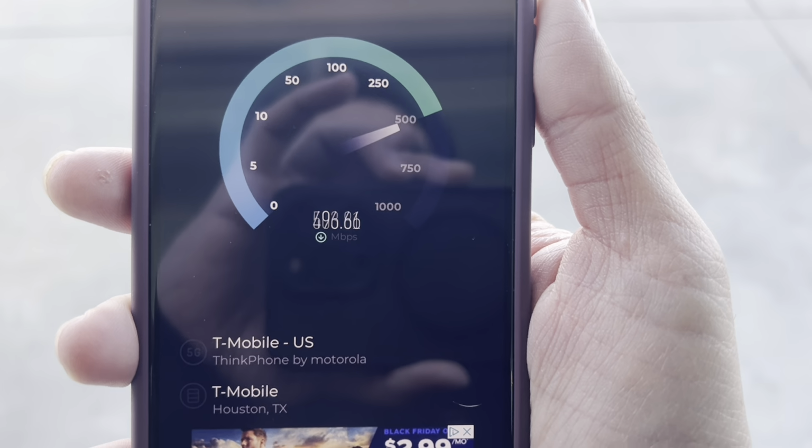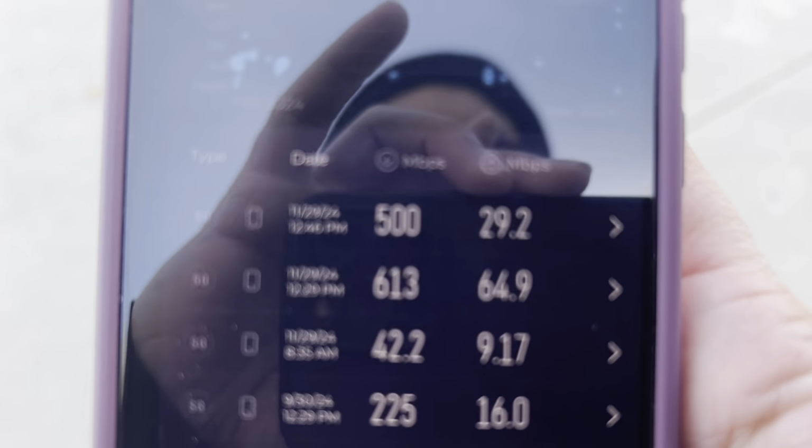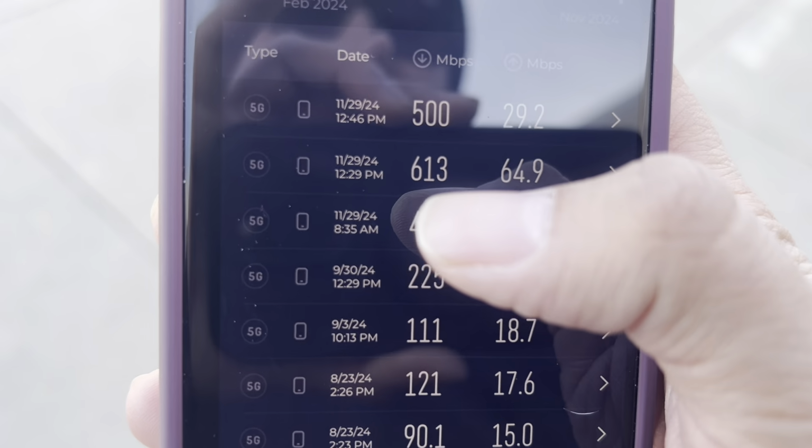So let's go back to our results here. Let's see if I can maybe show you guys the results really quick. Let's go to the results. So I had earlier 613, as you can see there. But again, we'll run one or two more tests while we're out here.